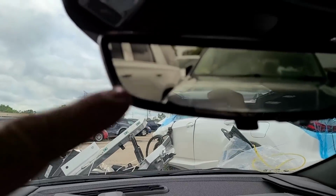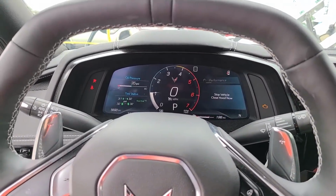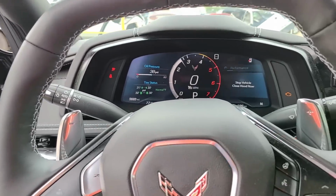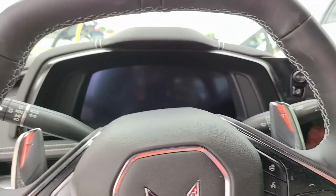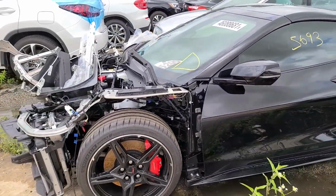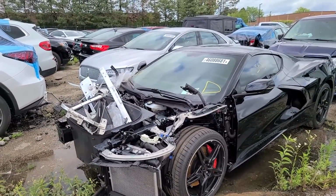Unreal. This is awesome. This is a screen right here. So nice. Why was this totaled? It's not that bad. I want it. I want it. All right, we'll shut it off here. Goodbye, C8. There has got to be more to this story. Maybe some kind of undercarriage damage or something like that, but beautiful, beautiful car. I think in great shape.